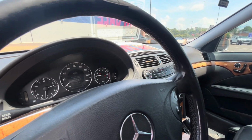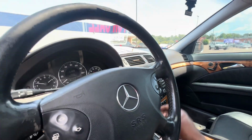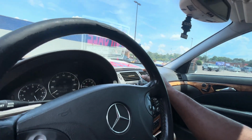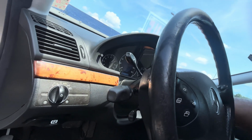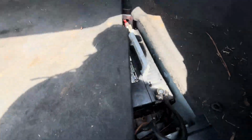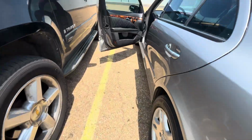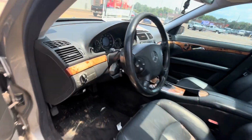We have the issue fixed. We just charged the battery. We got this blowing fast now. So that's all we did. We just charged the battery up, guys. Yep, we basically just charged the battery up.